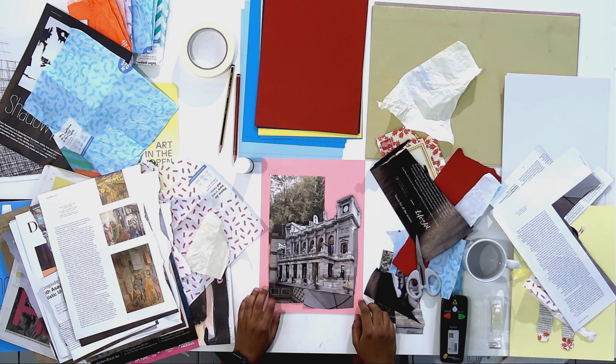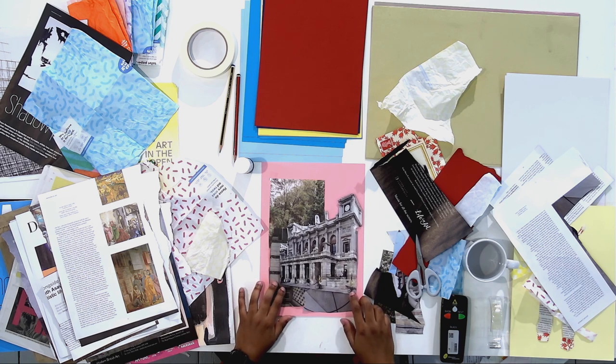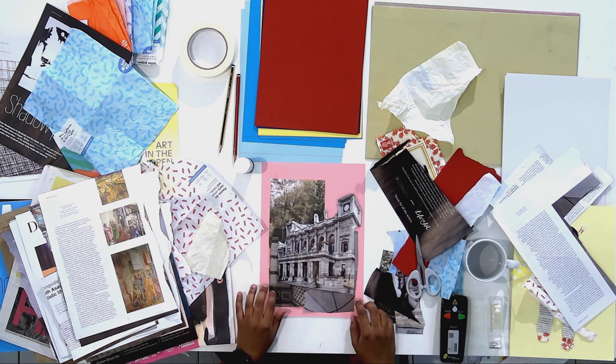If you have access to a computer and a printer now, you can quickly go on a website and print something off. But I think for the purposes of this exercise, that's not really that important. But if you want to, you can.